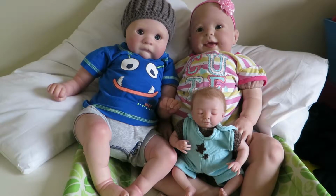One of them is the Rose sculpt by Donna Robert, and that is going to England. I've done 2 babies for my friend over there already. They both are Donna Robert babies. I guess she's a fan. They all have the same limbs, so Rose will be fitting into that family quite nicely once she's painted and had her hair done, and then, like I said, she'll be shipped off to England.